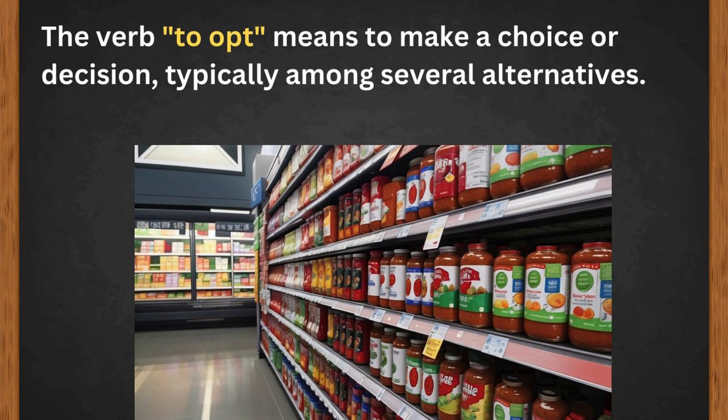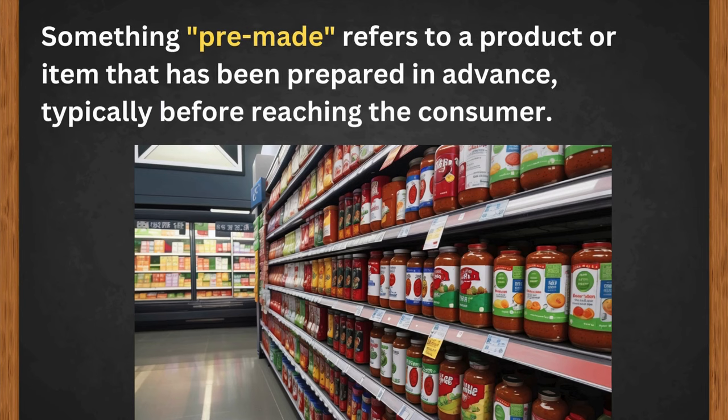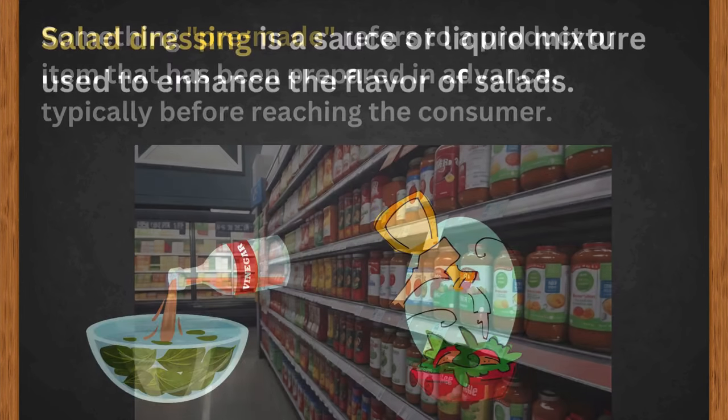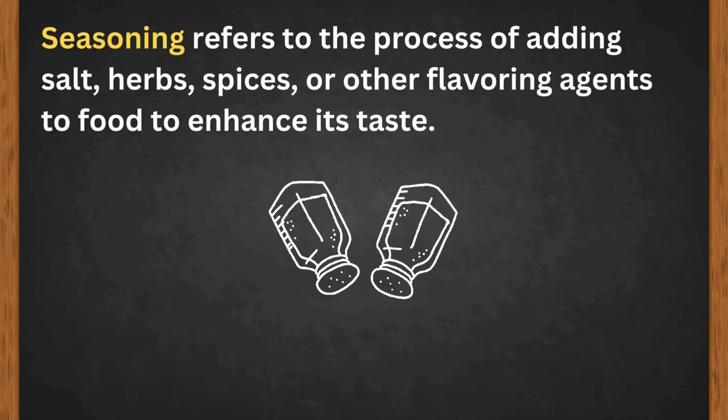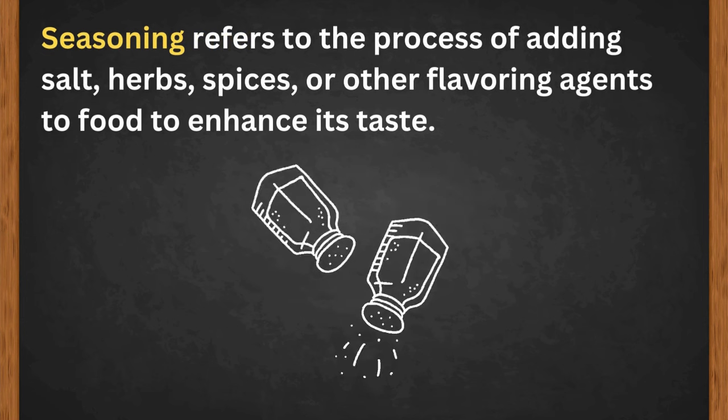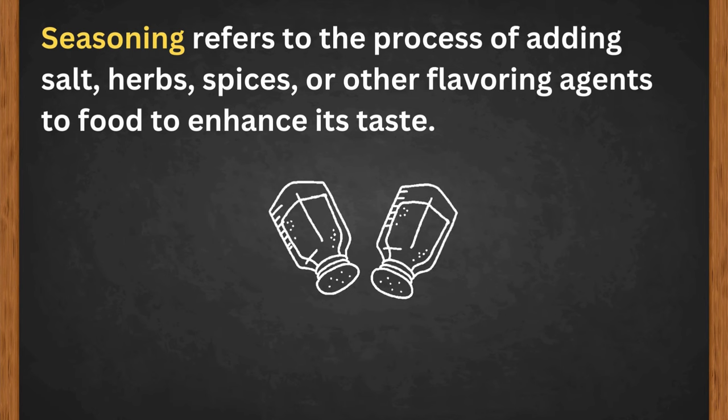The verb to opt means to make a choice or decision, typically among several alternatives. Something pre-made refers to a product or item that has been prepared in advance, typically before reaching the consumer. Salad dressing is a sauce or liquid mixture used to enhance the flavor of salads. Seasoning refers to the process of adding salt, herbs, spices, or other flavoring agents to food to enhance its taste.